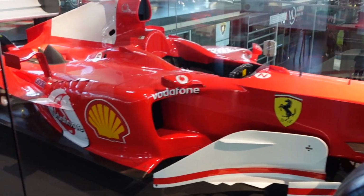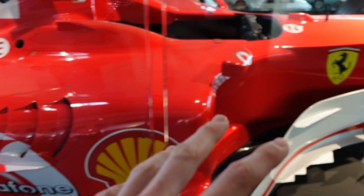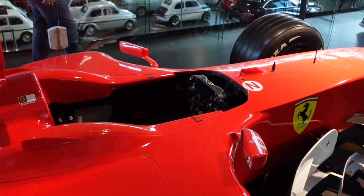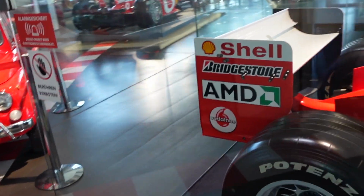BBS wheels on of course. And then another thing is here on the side. Some air intakes. You can see it on the other car, but here it's a bit more noticeable. Always the steering wheel in. Also the steering wheels changed during the years. More settings.